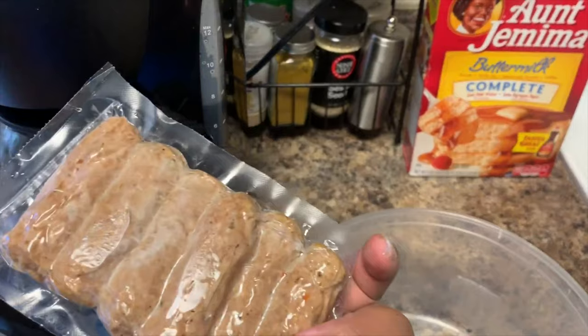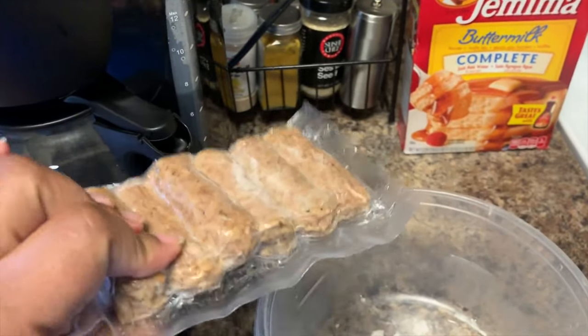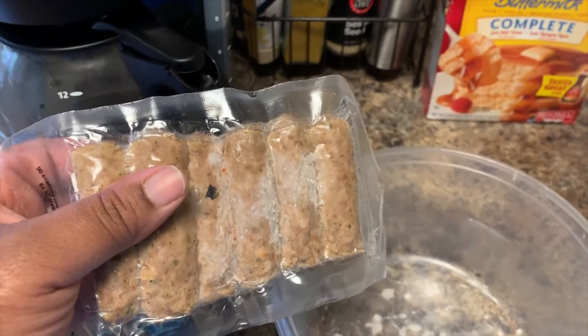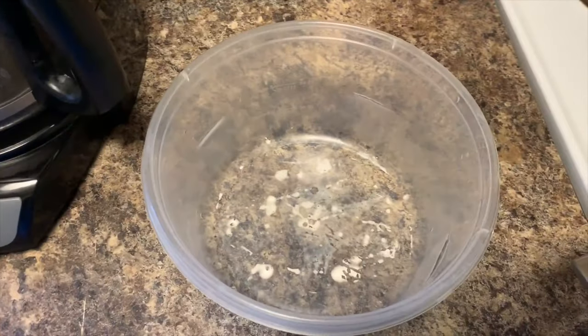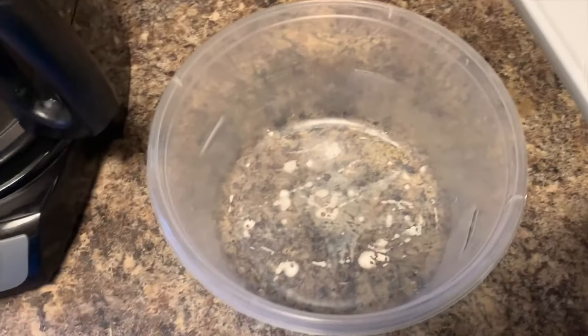So I'm going to go ahead and use the sausage that I have already in the freezer. Normally I don't use this sausage, but this is what we have today. We normally use the Bob Evans or the Smithfield, one of those brands that's in the yellow pack. But those are really good.